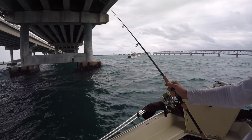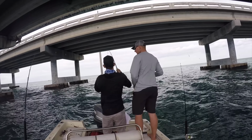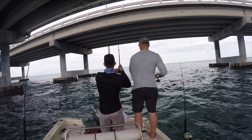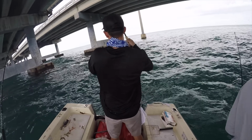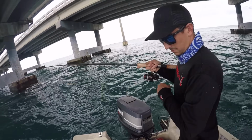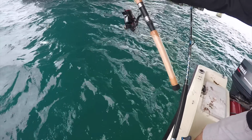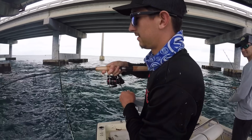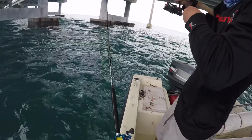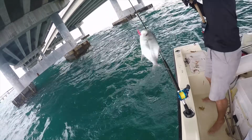Yeah, Anthony's on! What's the limit of Pompano? 6 per person. Anthony's on! Get him, brother! Pompano! Pompano, baby. On the new Conley rods. How you like it? Love it. Nice little bend to it. Dude, they're all keepers. They're all good sized Pompano too.